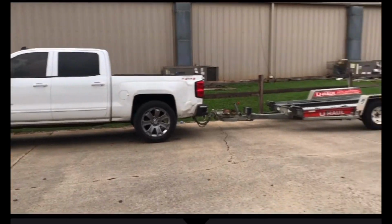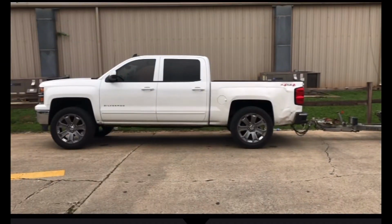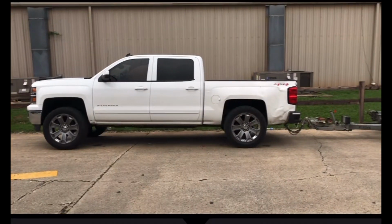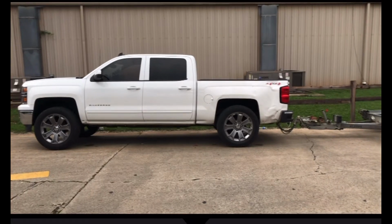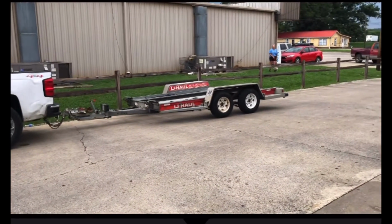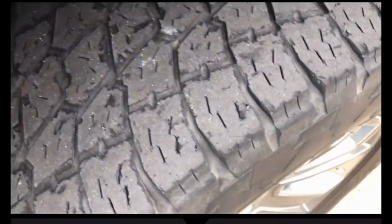Well, guys, we kind of jumped forward in time here. We had already been to the beach, and this next clip is us on our way back home, and we're picking up a truck in Kentucky. You can see we have the trailer behind the truck. We're now in Kentucky. This is what our tires are looking like. They haven't really changed at all.